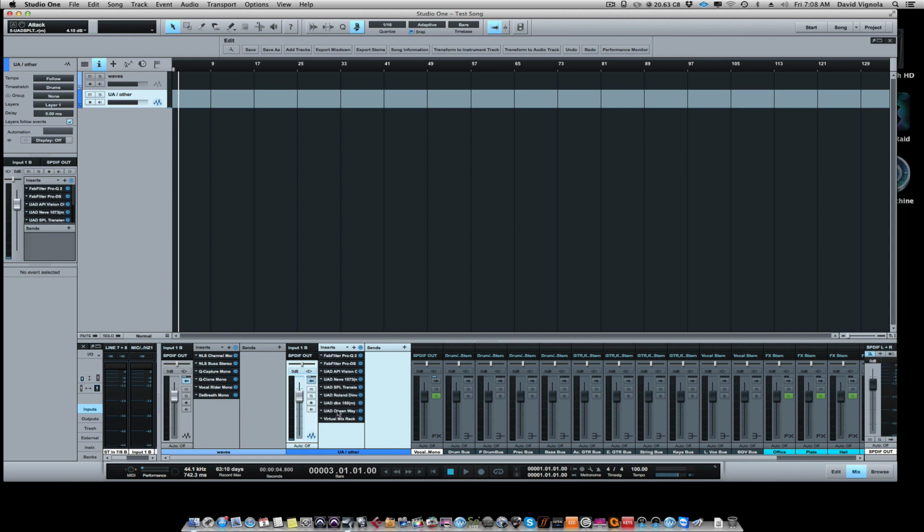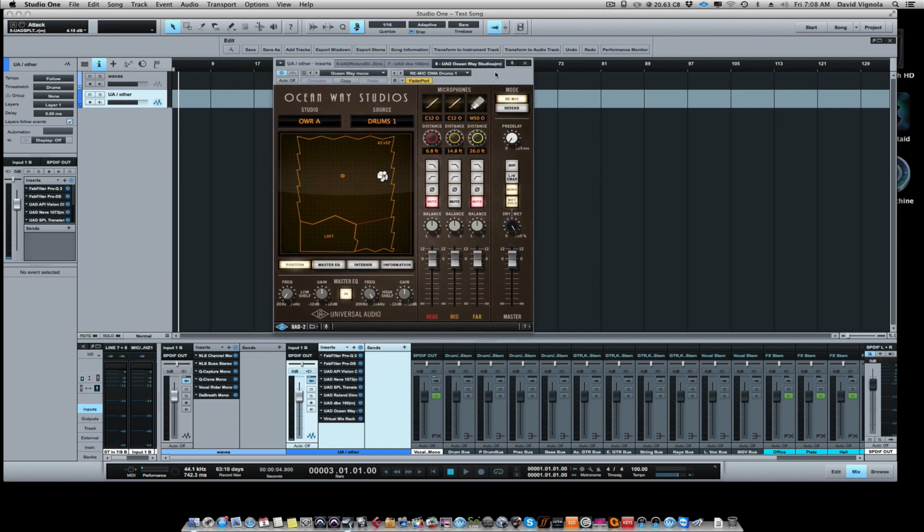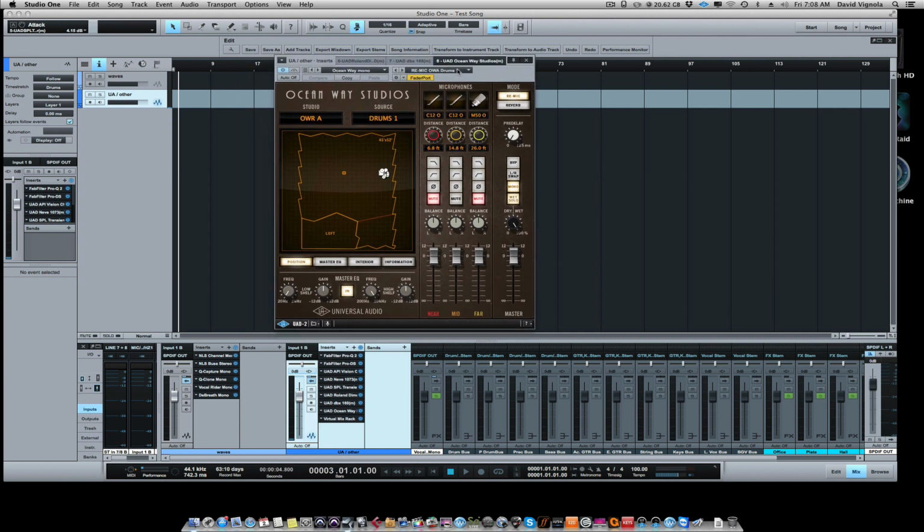And then last but certainly not least, the Ocean Way Studios plugin by Universal Audio. You can't buy this natively. This is an amazing plugin. It's a reverb and also what they call a remic technology, where they've actually modeled the room in Ocean Way Studios. And you can just use this in a couple of different ways.